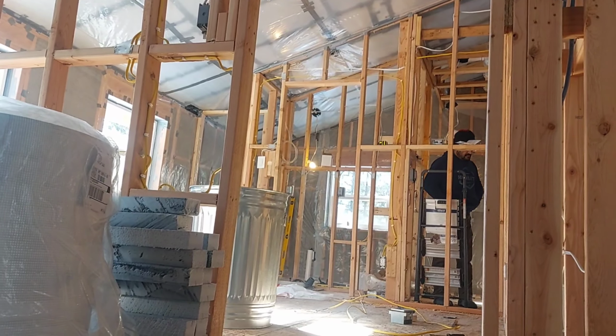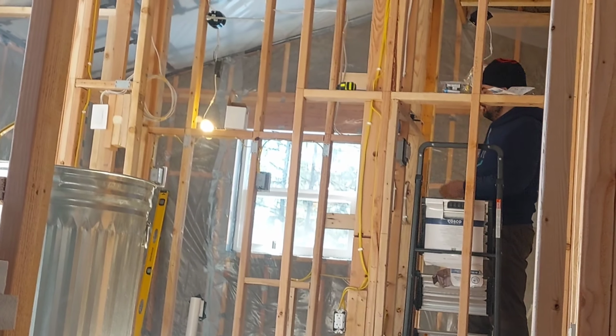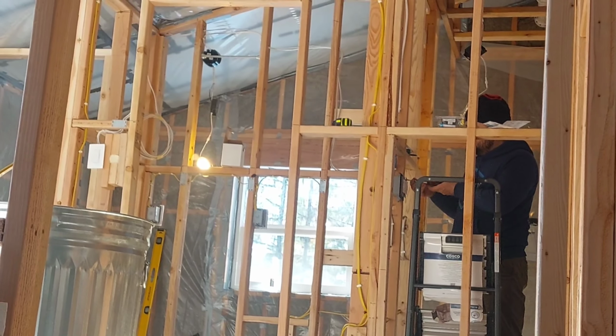After all lighting is in place, he's testing it to make sure that nothing is amiss.